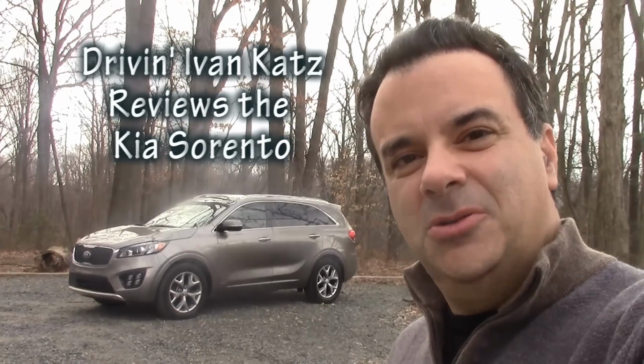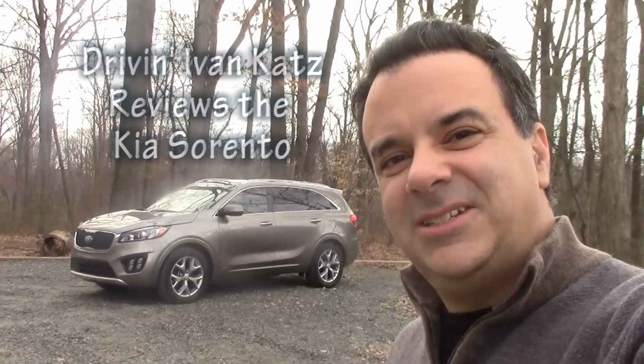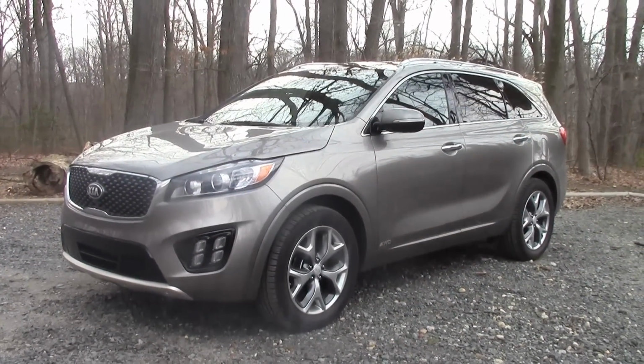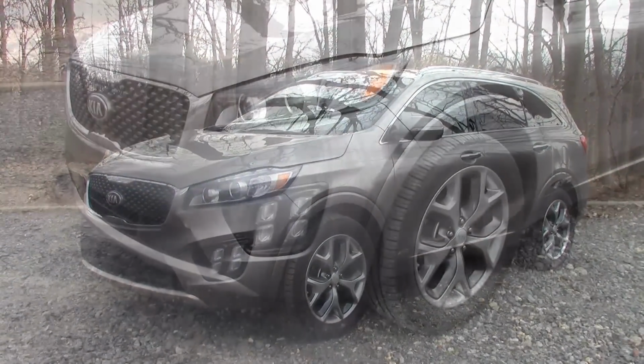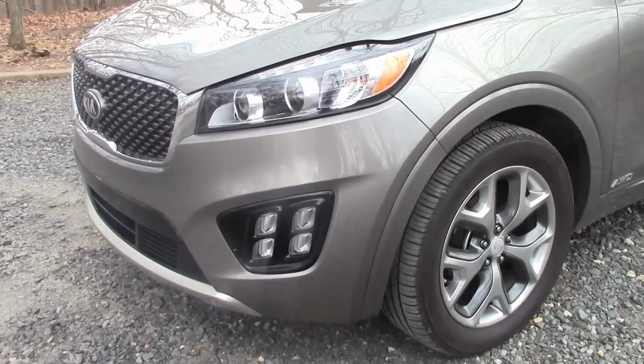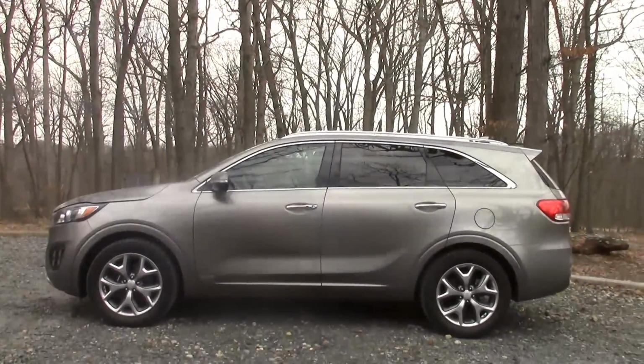The Kia Sorento, all new for 2016. Will I be impressed? Let's find out. Well, believe it or not, it is all new, but it's a little difficult to tell at first. But the new lighting and the wheels are definitely the telltale sign. It's a functional shape, but I think it's very attractive too.